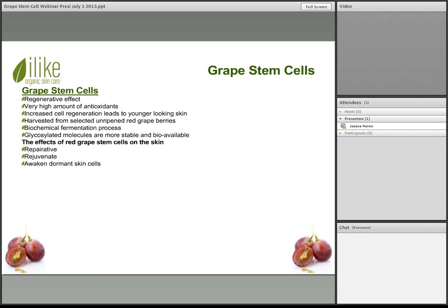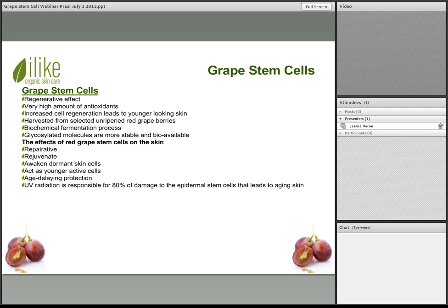Now this in turn will lead to age-delaying protection. So the ilike grape stem cells have the ability to awaken the dormant skin cells, act as younger cells, and then in turn, of course, directly help to slow the aging process. And those are just a little bit of bullet pointing as to what I was just referring to.